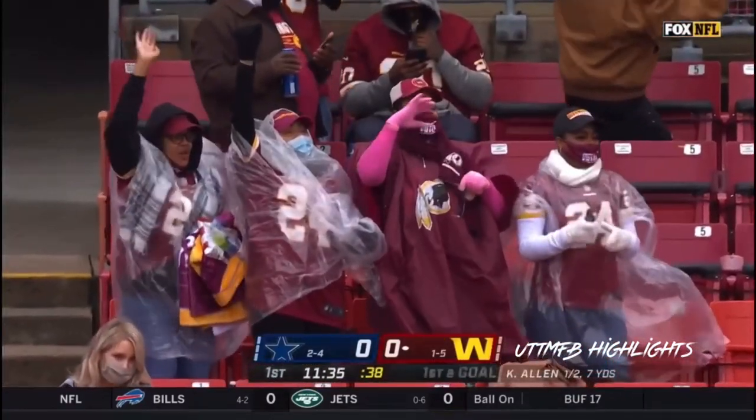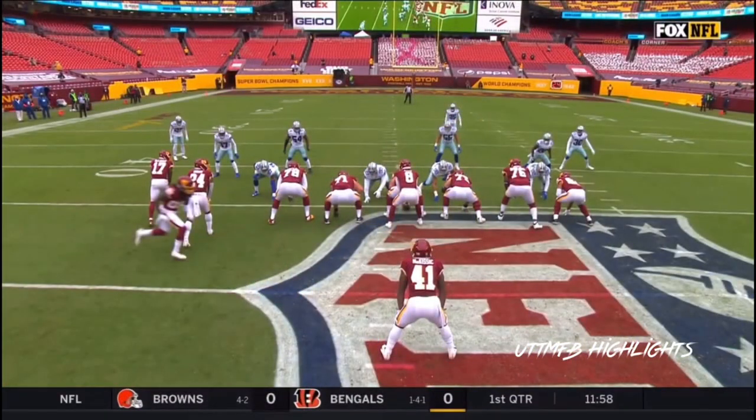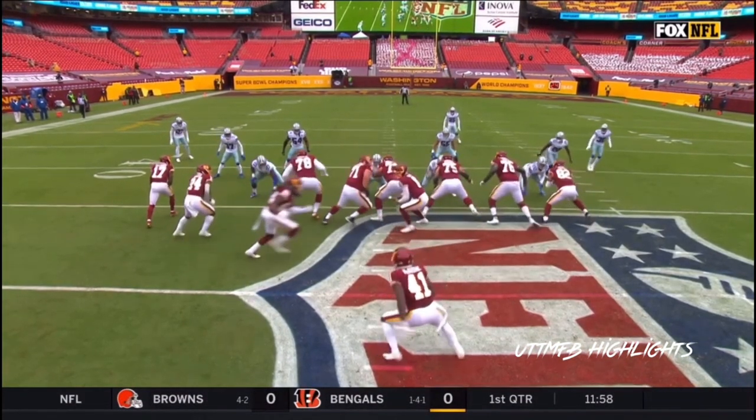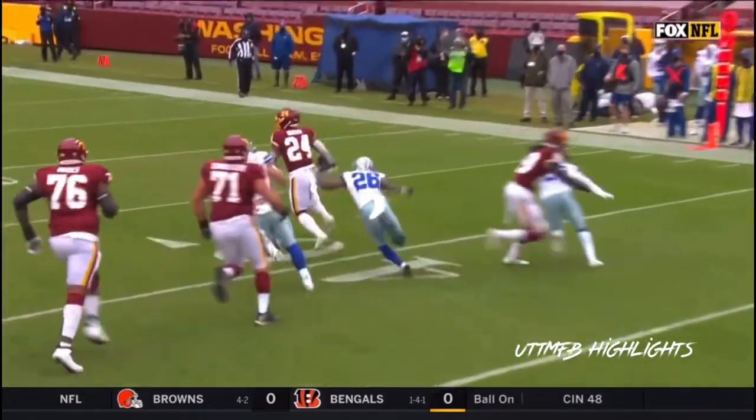Antonio Gibson goes for 40. Kill with a big play. Really nice play design. Look, he's coming underneath the formation, so you're really challenging the eyes of the Dallas defense. That was a lot for them to sort out.